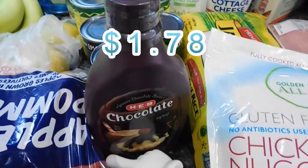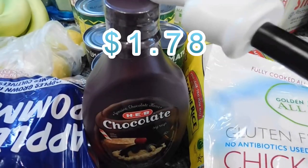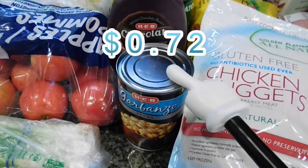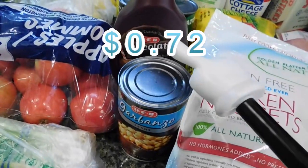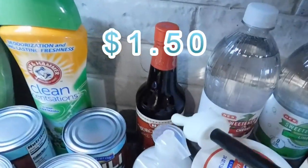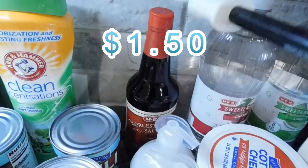I got this chocolate milk mix because it is dairy-free, so I can always put it into some almond milk if I need to or something like that. Then I got a can of garbanzo beans so I can make some homemade hummus. Back here I got some Worcestershire sauce. It's just the HEB brand. We were running low and I use that all the time, so I got some more.